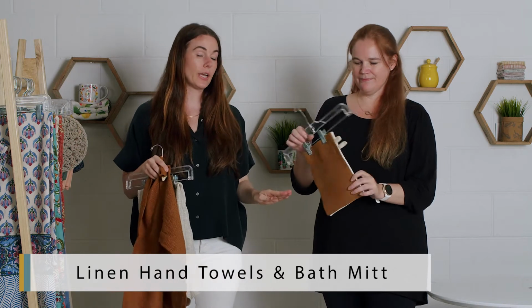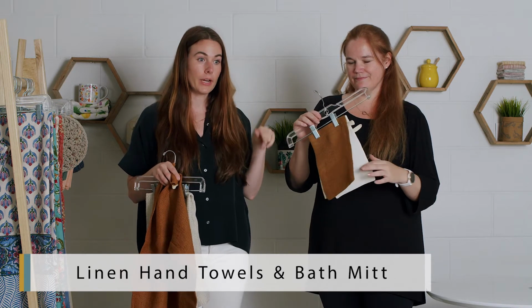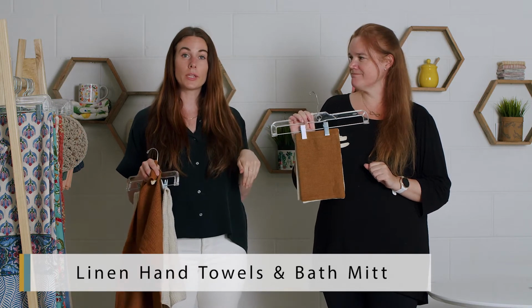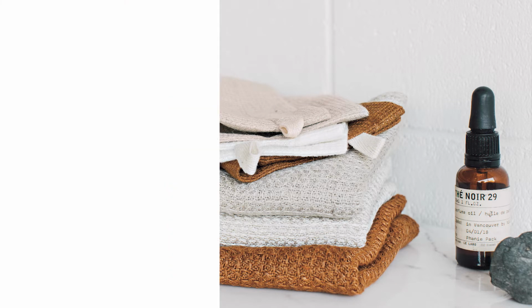We also have what Carrie has in her hand, the set of 3 bath mitts. Now this you just slip on over your hands, suds it up, and get into the shower. It is great for exfoliating, and it's that beautiful natural fiber. Hence why we've given it the waffle texture, because it will help with exfoliating. And with it being linen, it's antimicrobial and it's really fast drying.